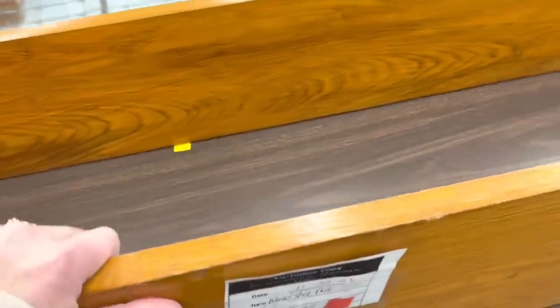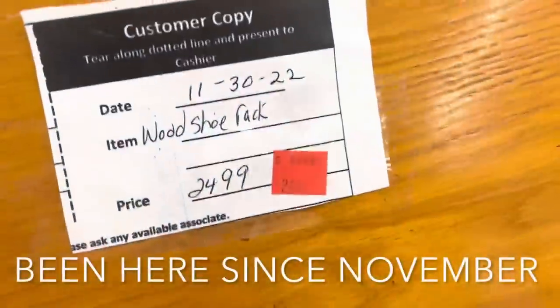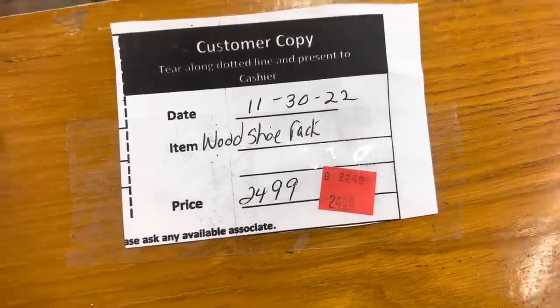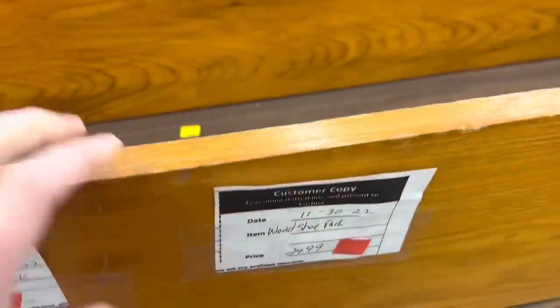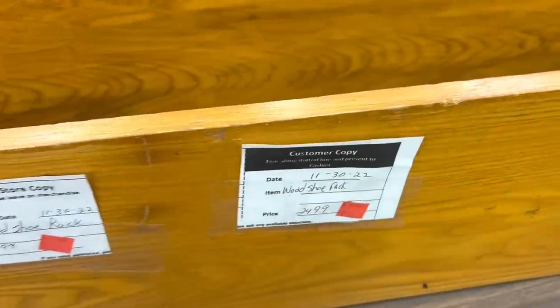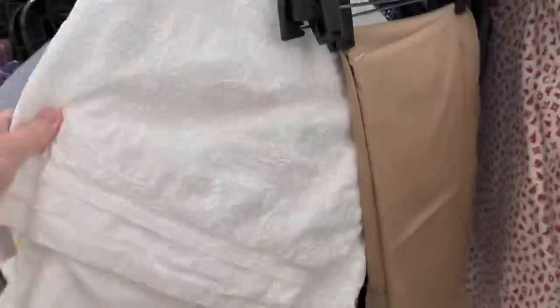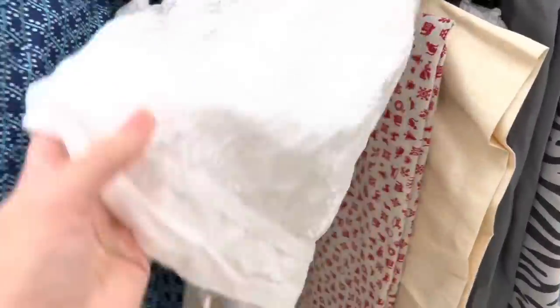Okay, and I also thought that this shelving unit here was gorgeous. It was so heavy. Y'all, it's been here since November. I cannot believe that someone has not purchased this already. It's $25, but I could imagine this with some hooks on the back and some vintage ironstone dishes. Oh, that would be so pretty. Unfortunately, I had no way to get this home because my car was packed down. We had been out of town and we were just driving through going home.